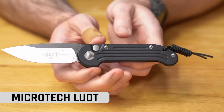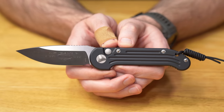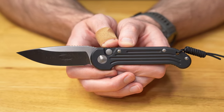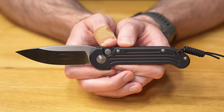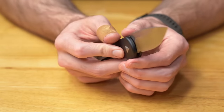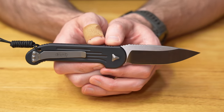So this is the Microtech LUDT, which was my personal pick for the best automatic knife that you would recommend to somebody under $300. I feel like this is kind of a gold standard in that price range. The LUDT has been around for a long time. It's a Microtech, it's top quality. I've got nothing but good things to say about it. This particular one is 8 inches overall and comes in at a 3.375 inch blade.